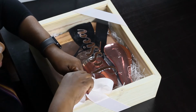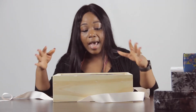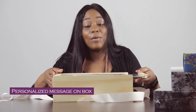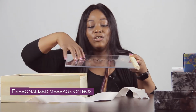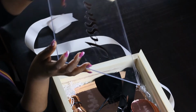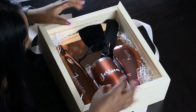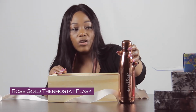So let me just unribbon the box. Now, this box has the acrylic top. It's a wooden box with the acrylic top, and you can either have just her name or even a personal message on the box. Isn't that amazing? You can actually put a personal message for your wonderful maid of honor.